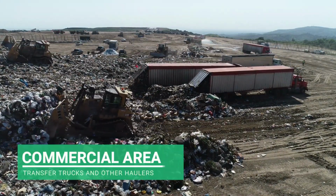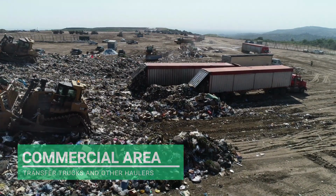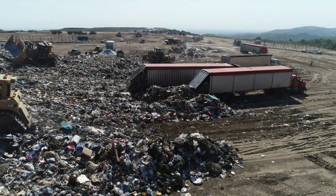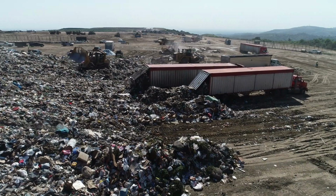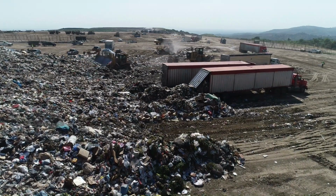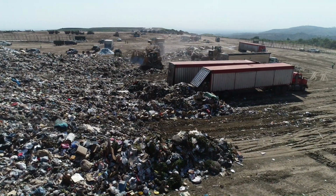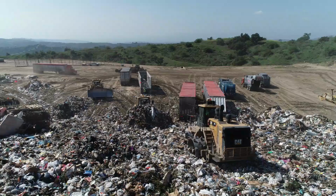This is our commercial dumping area. The red and white trucks on the right are commercial loads that were first sorted at a materials recovery facility. These trucks contain the waste left over after all the recyclables were pulled out of the garbage. You can see how the trash is unloaded mechanically from the back of the trucks. Waste disposal is a very high hazard activity, so minimizing human contact with the waste is important for safety reasons.